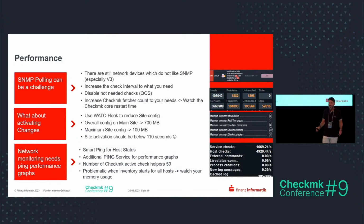Okay, another point is that when we're talking about network monitoring, it's clear that network monitoring needs pings, and we don't just need pings, we also need ping performance graphs. So we decided to continue to use the smart ping for the host states, but the smart ping does not create any performance graphs, so we created an additional ping service for the performance graphs. But this additional ping service uses the active check helpers, so we have to increase the active check helpers. This was not the problem, yeah?